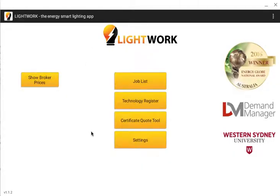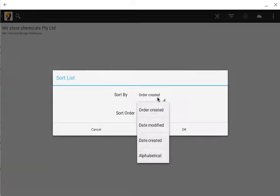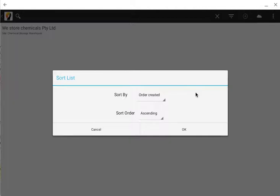The next thing to have a look at is the job list. In here is a list of the jobs that I have created, or maybe I'm working on simultaneously. This one I have is We Store Chemicals. It's a chemical warehouse. I won't go into all the details now, but if you have a large number of jobs in your list, you can search for them so you don't have to scroll through the whole lot. Also you can sort by order created, date modified, date created, etc. So you can choose how you want to arrange all the details in the app.